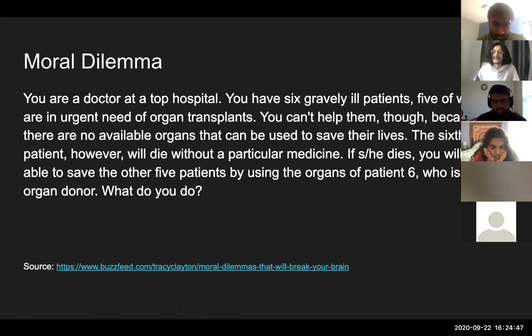Wait, honestly, I kind of agree with Zainab. Like, obviously, as a doctor, you can't withhold a treatment from that patient, right? I think that would be unethical, to withhold the medicine from the 6th patient. I think if the medicine does come, you should give it to that patient. But if you're unable to find that particular medicine, and something does happen to the patient and they do pass away and they are an organ donor, then I can see how it would be ethical to take that patient's organs and donate them to the other patients who need it. But in my opinion, withholding treatment from any patient would be unethical.